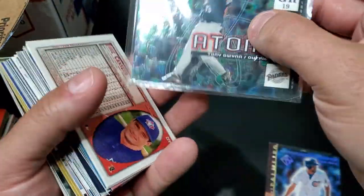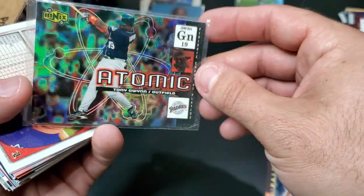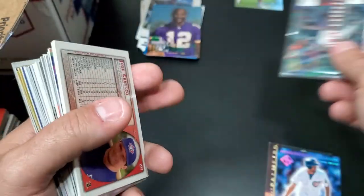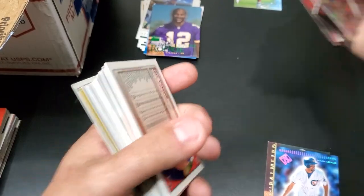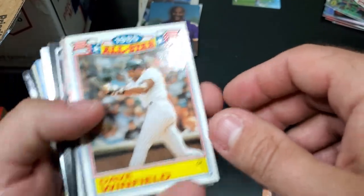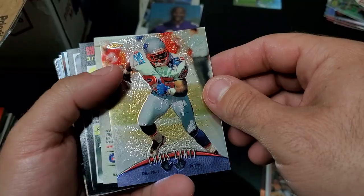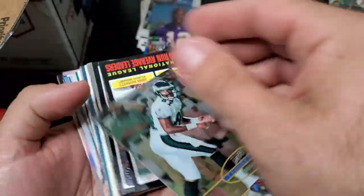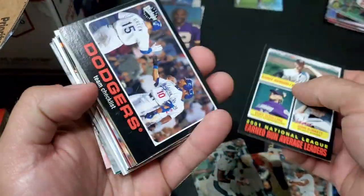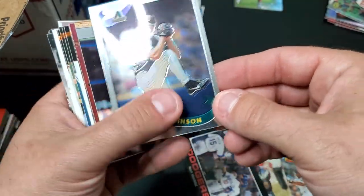Huh. Alright, what do we got here? It's in a sleeve. It's a nice little Tony Gwynn card. Nice card. Gotten quite a few nice little cards out of there. Dave Winfield. Curtis Canty. Jeff Graham. What do we got here? Some Heritage. 2002 Topps Chrome. Randy Johnson.